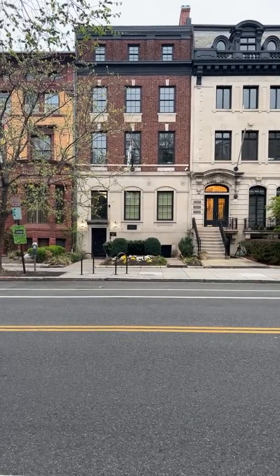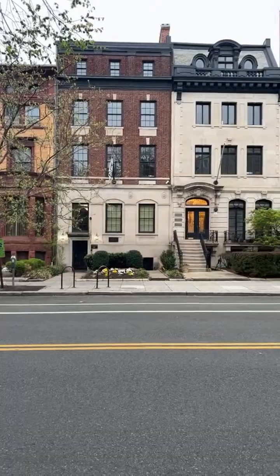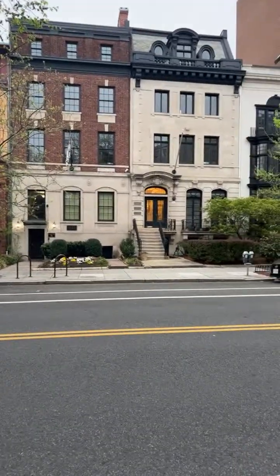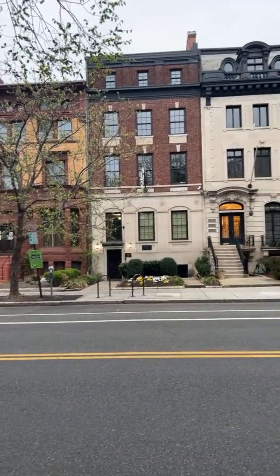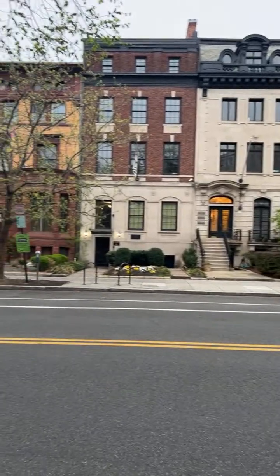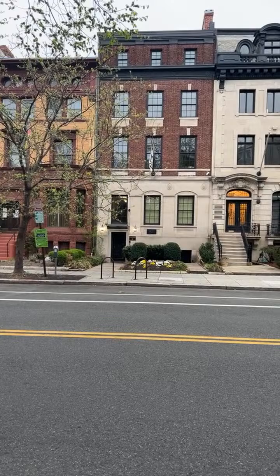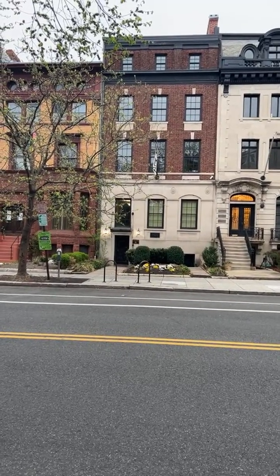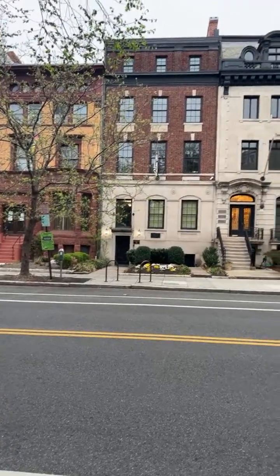This one here, 1523 New Hampshire Avenue. Again, another completely different style. These are the blocks that I really enjoy, where you don't have the same cookie cutter structures one after another. I love the variety here. This one was built in 1891 by T. Franklin Schneider. It was owned by Miss Miranda Fraser.